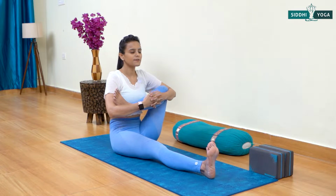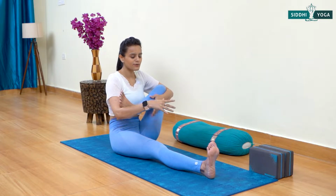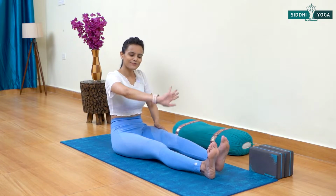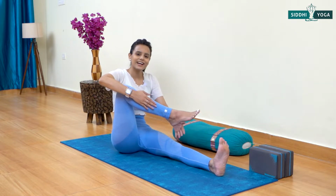5, 4, 3, 2, and 1. Release your leg straight in front of your body. Let's do the same asana, baby hugs, with the other leg.